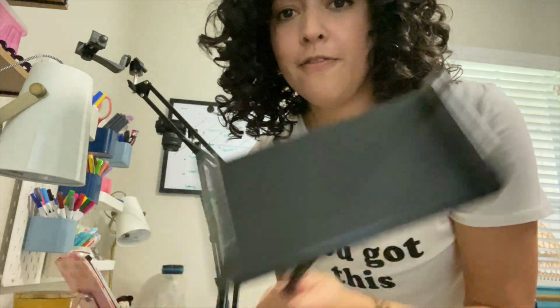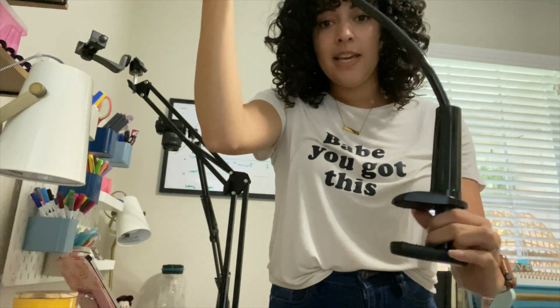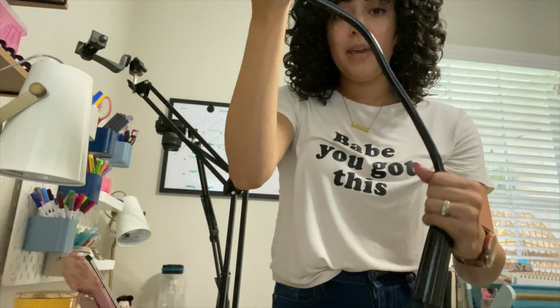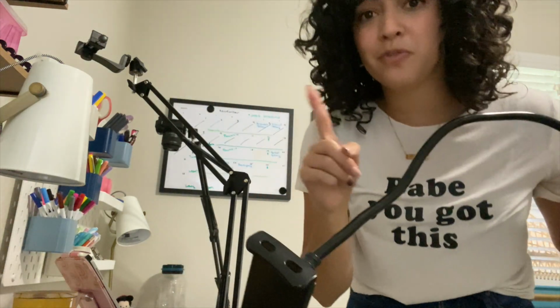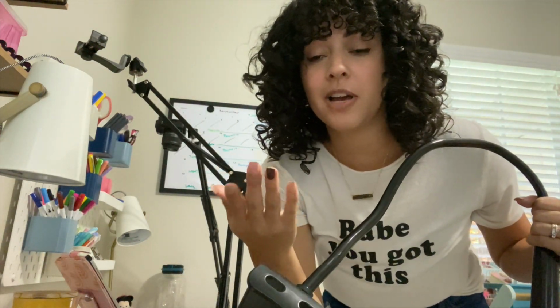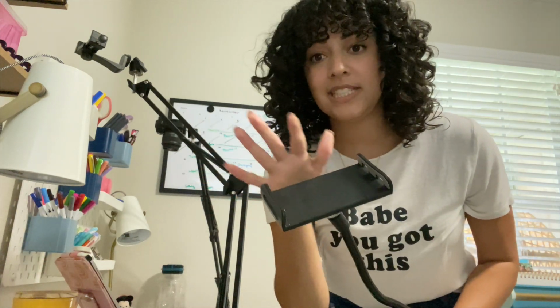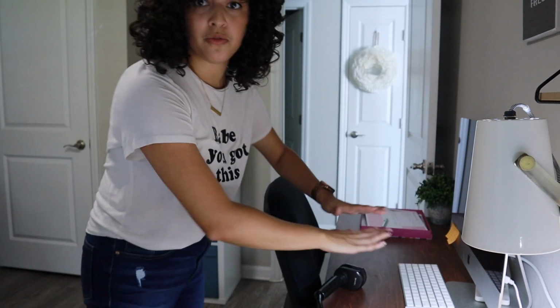Okay, so when I first started out, I had this mechanism right here, okay? This clamps onto a desk, a table, wherever you want it to clamp, and it bends how you want it. So let me actually switch from filming from my phone, because that's where I'm filming from, and I'll film from my camera. That way you can see how I had set up my phone when I did my videos in the beginning.